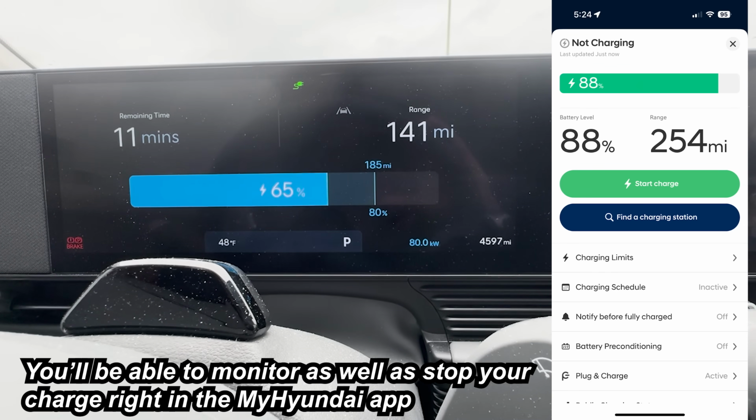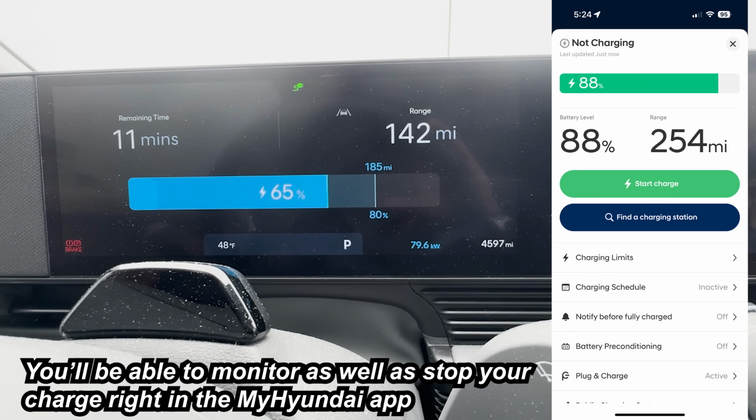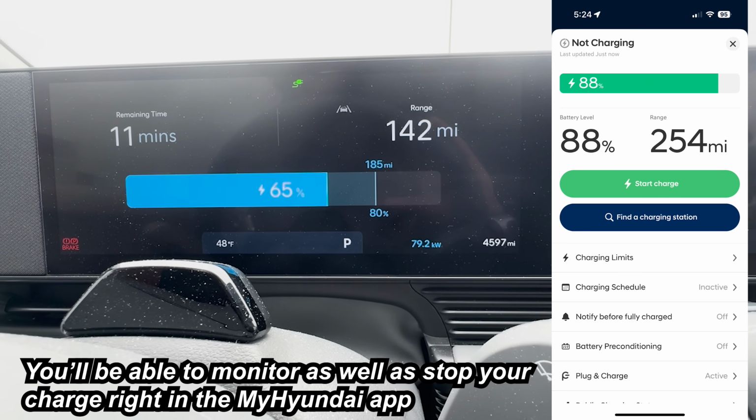So as you can see right now, we're at about 79, 80 kilowatts. It started out close to 130. But once you reach this level, we start to slow down a bit. But as you can see, plug-in charge is working great. And it was simple to use as advertised.